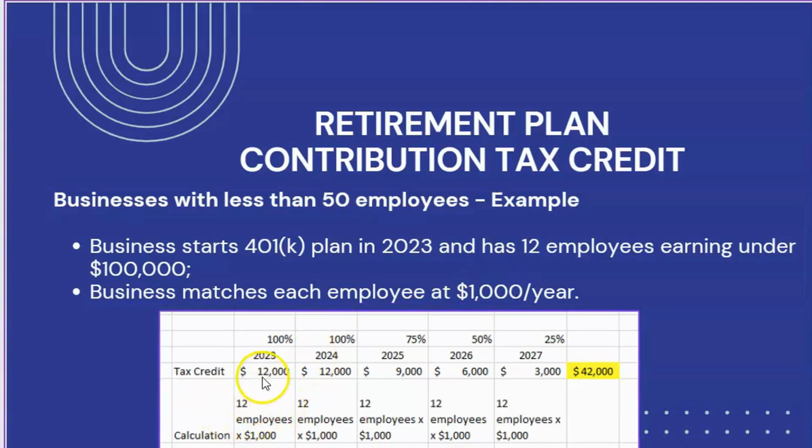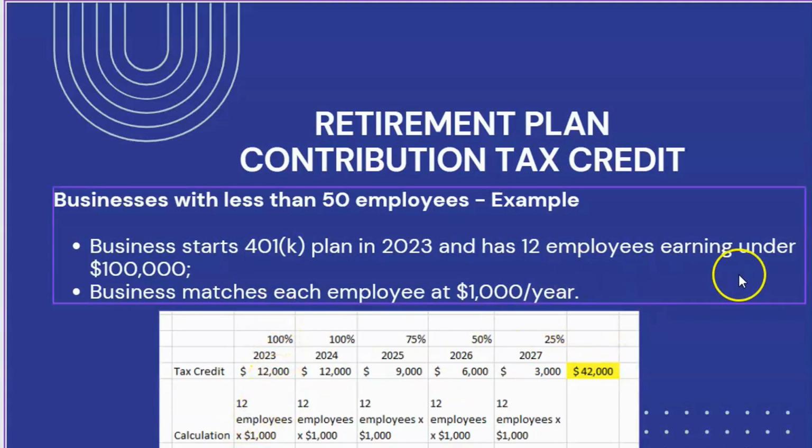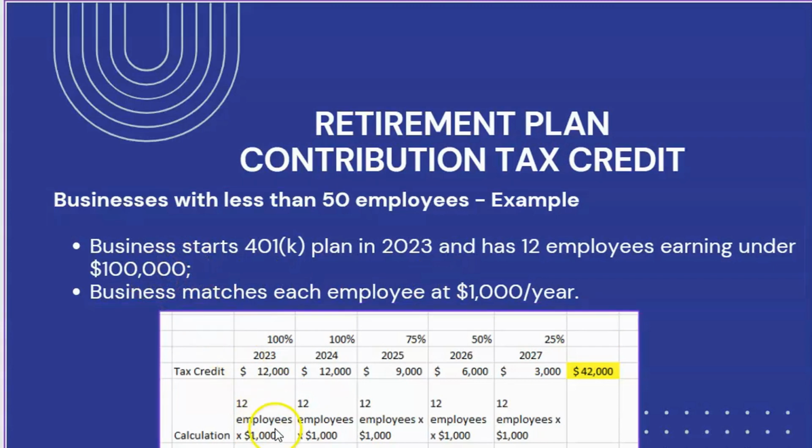So in this example, the credit that the business is going to get this first year, they have 12 eligible employees, those earning under $100,000, times $1,000 per employee, that's $12,000. So that's a $12,000 credit that this employer is going to be able to get.